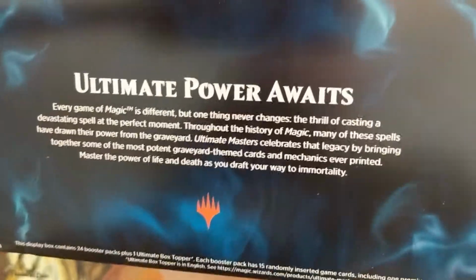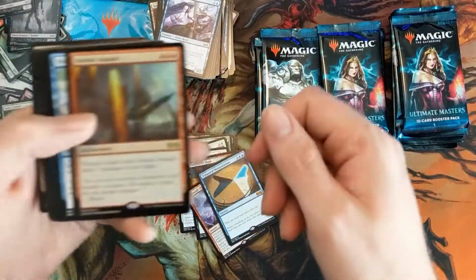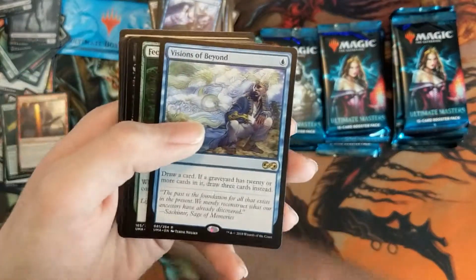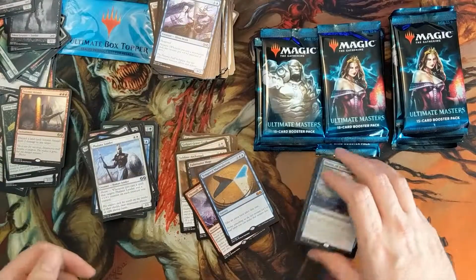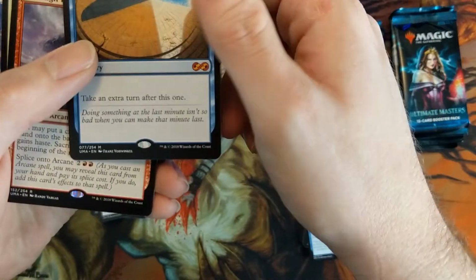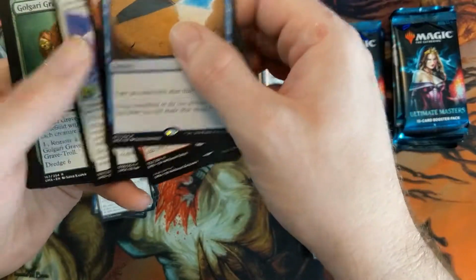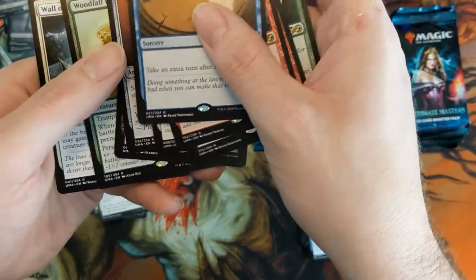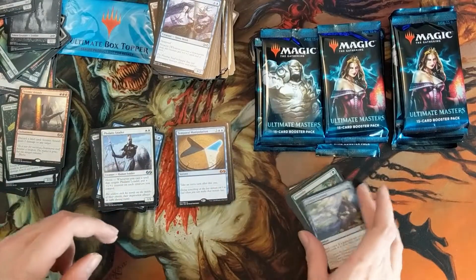Ultimate power awaits. Ultimate rice pudding. Seismic Assault for a foil rare. Another foil rare. What is that? Visions of Beyond. I've lost count of the foil rares at this point. Did we get any mythics besides Liliana? Let's double check that. Oh no, Temporal Manipulation is a mythic. Okay. Rare, rare, rare, rare, rare, mythic, rare, rare, rare, rare, rare. So we are at 2 mythics in the pack so far.